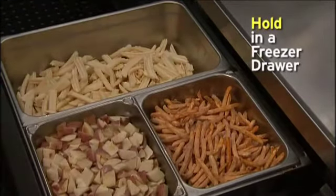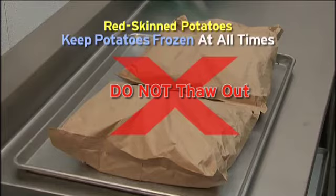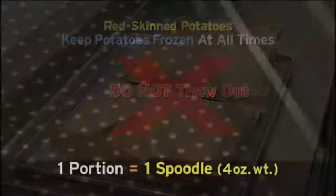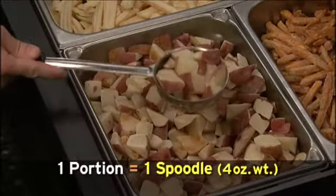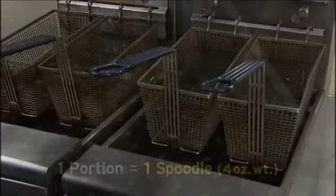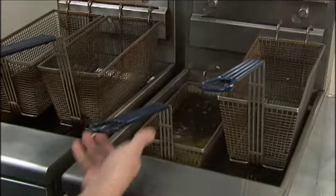Hold the potatoes in your freezer drawer near the fryers. Red skin potatoes will no longer be thawed out. Keep potatoes frozen at all times. To cook 1 order, the portion size is still 1 spoodle or 4 ounces in weight. Place the potatoes into a fryer basket and lower into the oil.